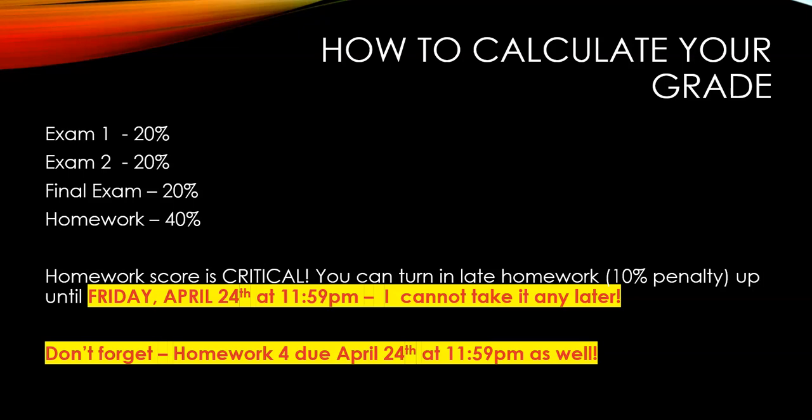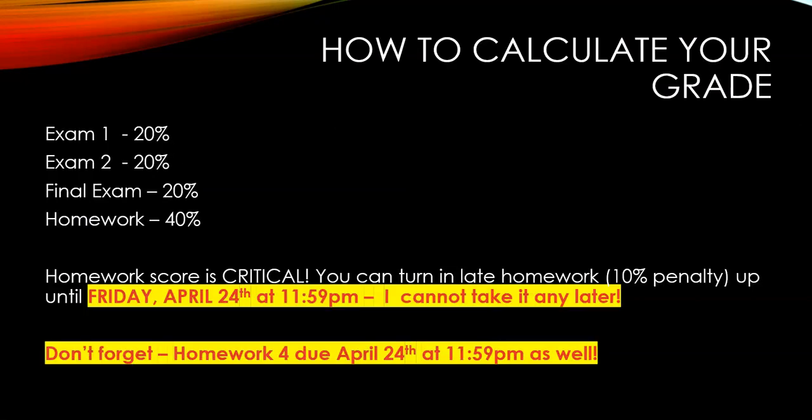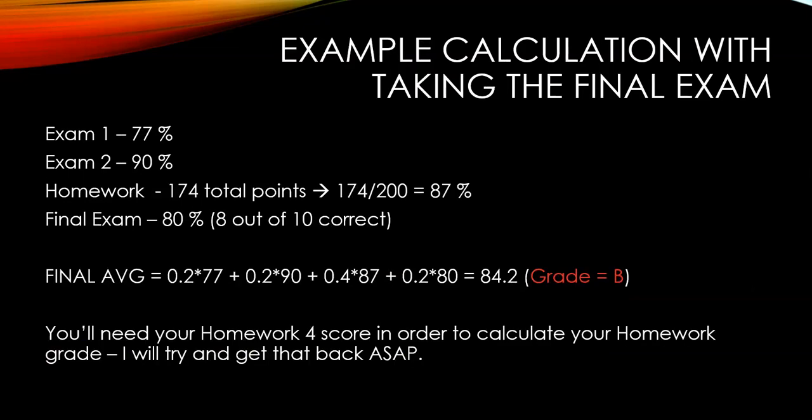I'll also say if you turn in homework 4 early, there's a chance we may even be able to grade it before the due date, okay? So if you turn it in a couple days early, we may be able to grade it much faster, okay? So we're going to try our best to get everybody's grades back because you know that the final exam is optional. You probably want to think about your grades, right, in order to decide whether you're going to take it or not. All right, now, so let's talk about how to calculate your final grade based upon whether you take the exam or not, final exam or not.